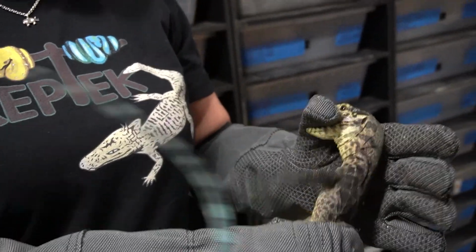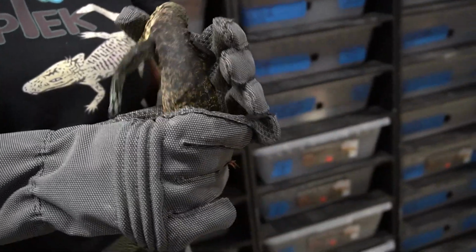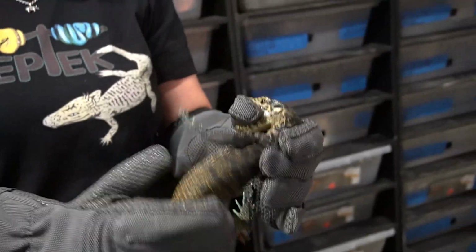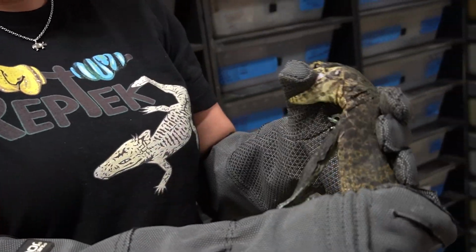Yeah. That's why you wear the gloves. Yeah, I'm usually not a glove person, but these guys. I don't blame you at all. You'd be already bleeding out at this point. Yeah. She's got your thumb like it's a hot dog in her mouth.